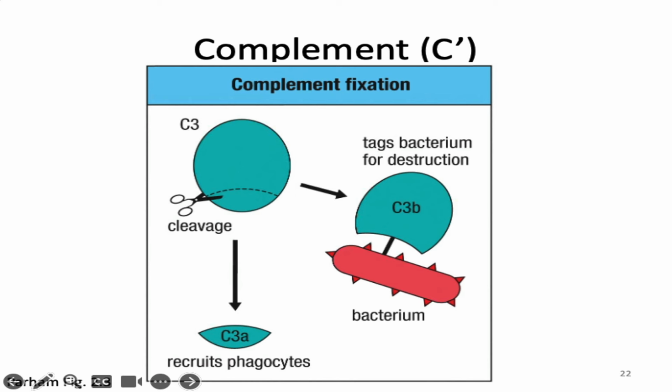Also, sometimes immunologists will abbreviate complement as C prime. So if you happen to notice that in a paper, where they're like, oh, and we added C prime, they mean complement. All right.